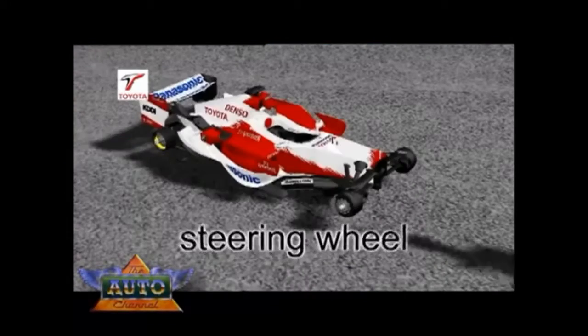Hands-on control, the steering wheel. As he searches for the perfect line, shifts gears up to 3,000 times and fights for peak performance, the steering wheel is the driver's number one tool and a complex challenge.